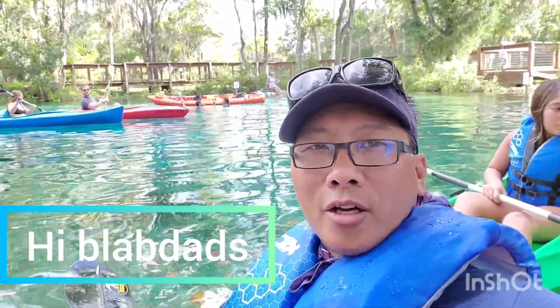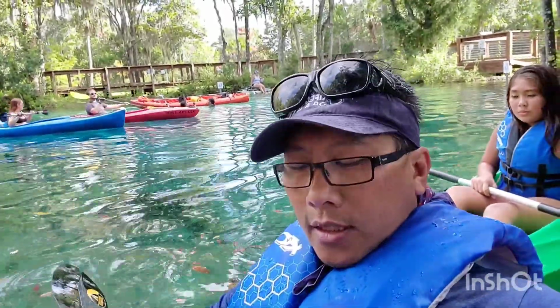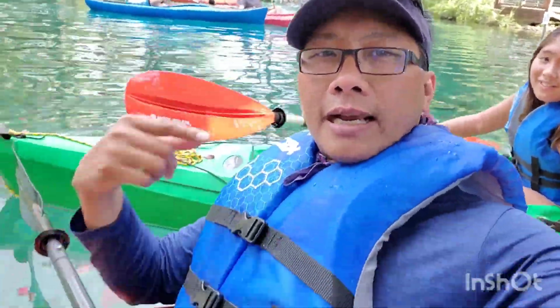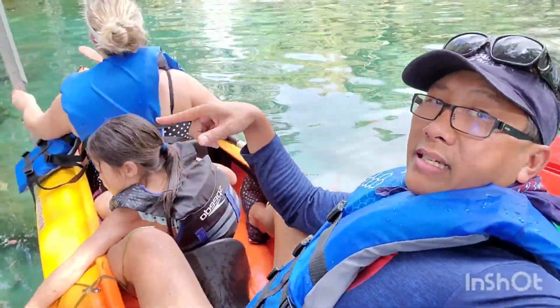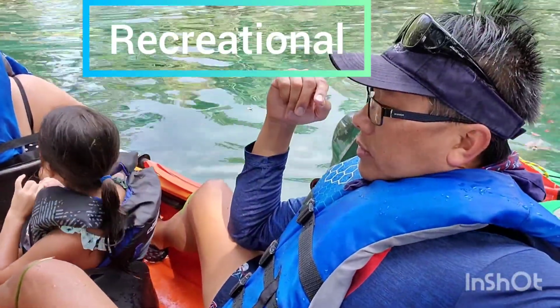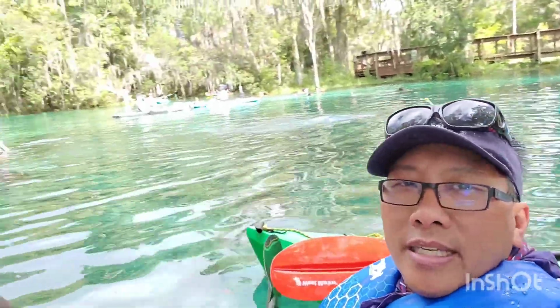We just launched from Hunter's Springs, and that's one of the areas that we were able to park and get in our kayaks. As you can see here, we got one of our kayaks. This is, I don't know what you call it. This is the one that you're on top of, and this is the one that you're in. But anyway, it is very, very busy here at Three Sister Springs.